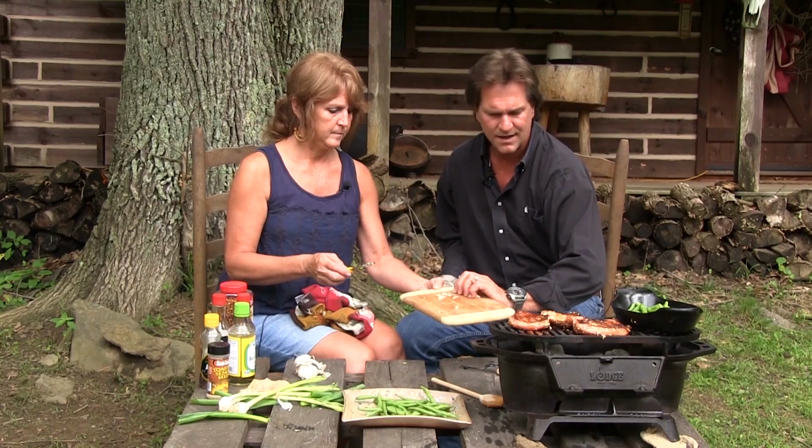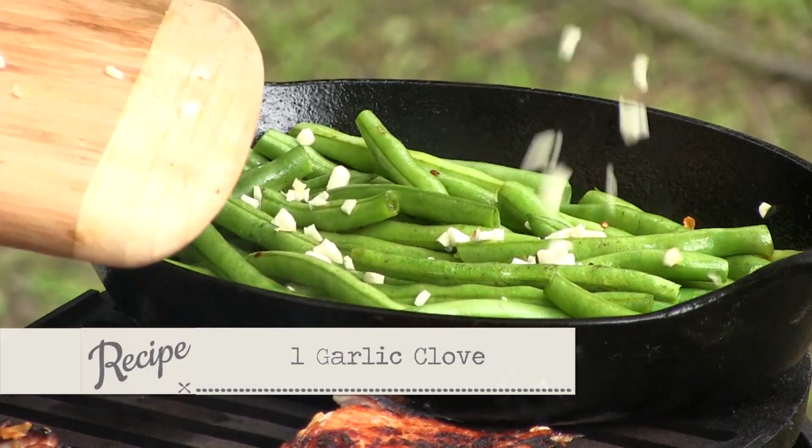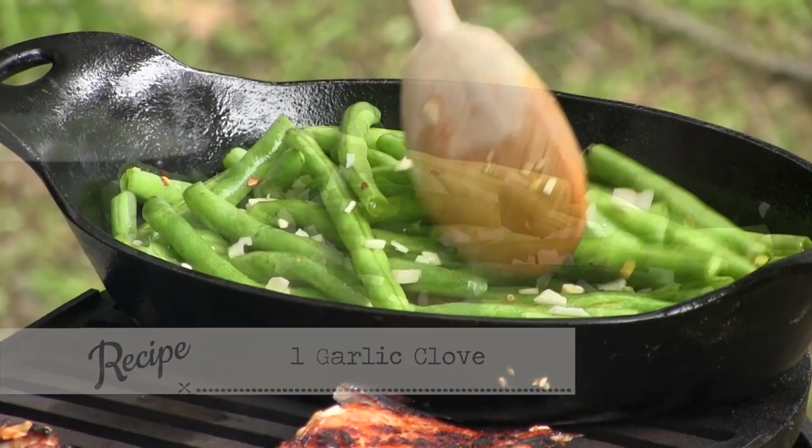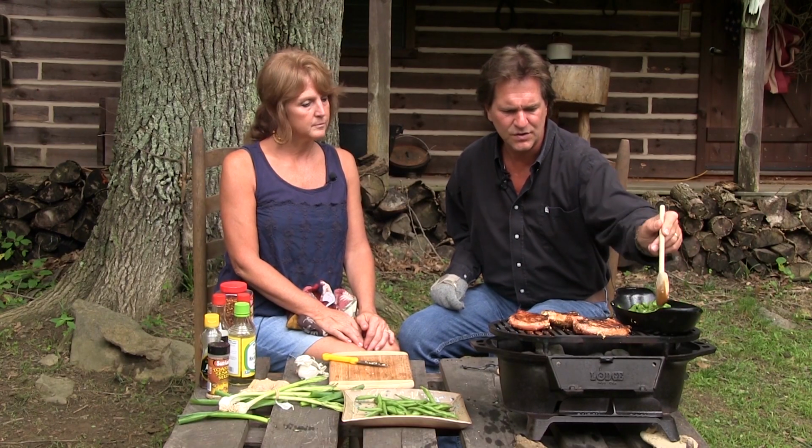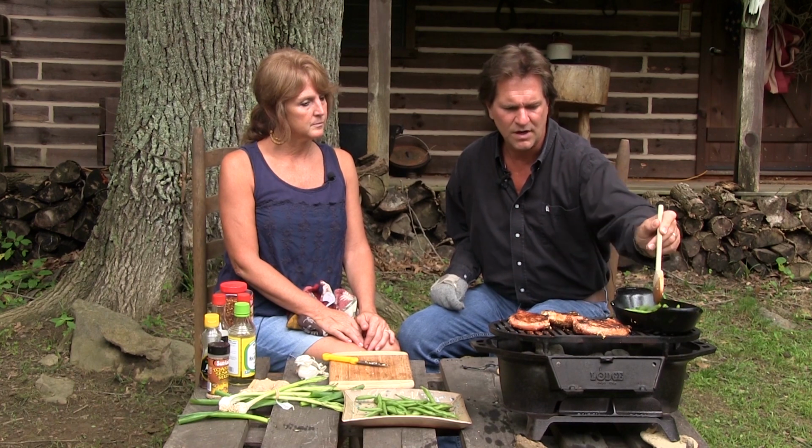Now we're gonna take our garlic, 1 clove, boom, and look what we've got. I like that.